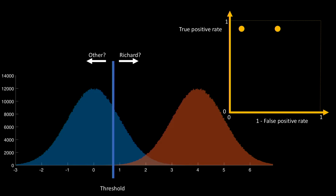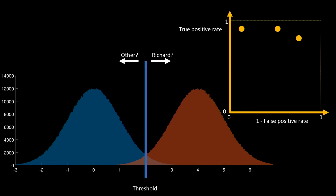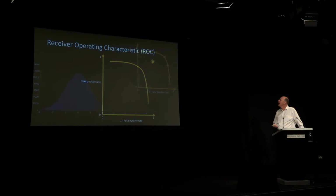I haven't started to eat into the red yet, so I'm still up here, that's good. And I'm starting to eliminate this, and I'm moving towards nirvana, which is over here. It's very nice, right? I've started to eat into the red now, and now I'm starting to significantly eat into the red, and now I can plot a little line that joins them all, and that is called a receiver operating characteristic curve.